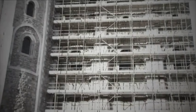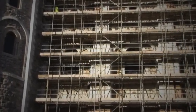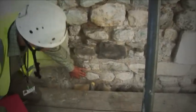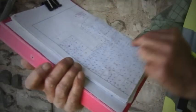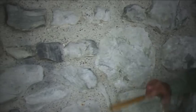Once the wall is clean, a team of specialists can look for clues that reveal the White Tower's 900-year-old story. A geologist, a rock specialist, investigates every single piece of rock in the wall and finds where they all come from. He draws a chart of the wall with all this information on it. This is very important when conservators have to replace stones.